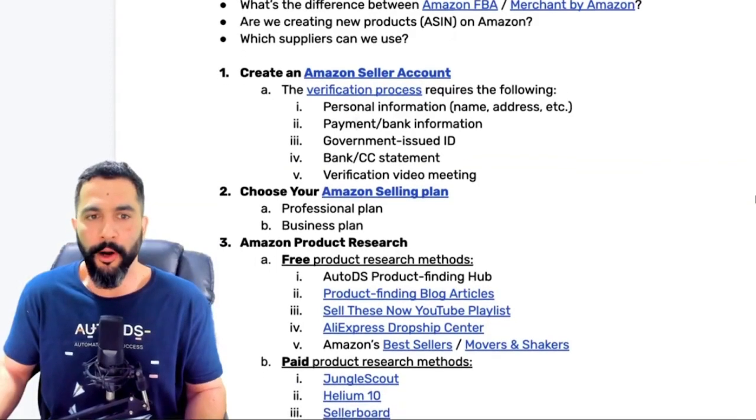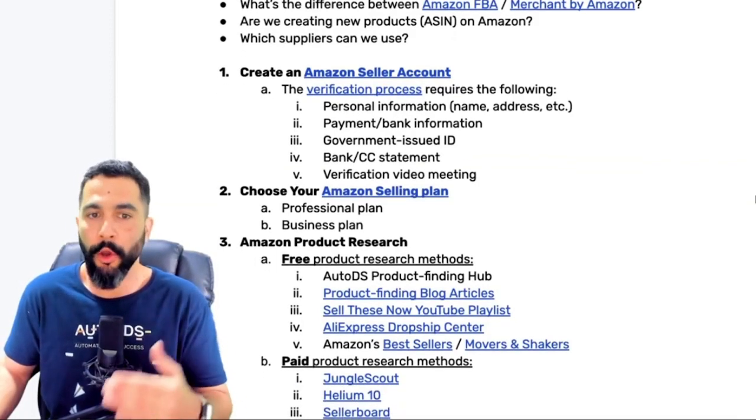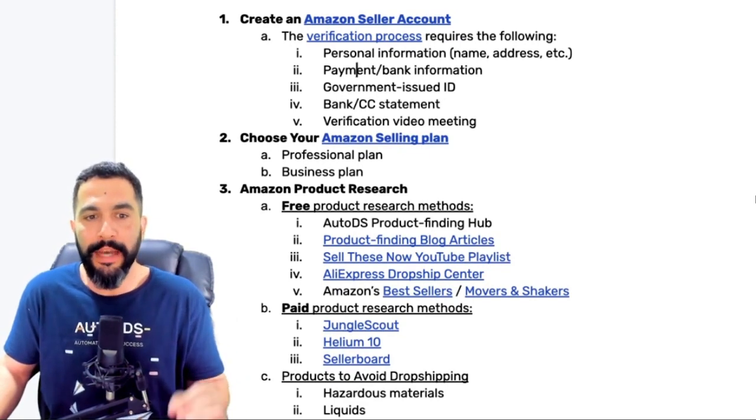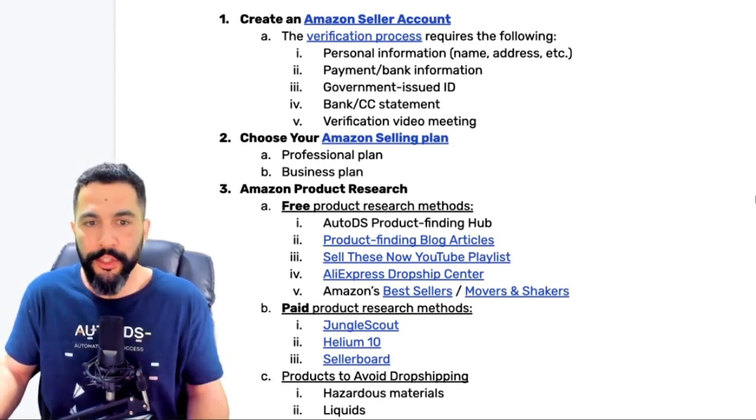Now, before we jump into product research and listing products on our stores, we need to understand Amazon's fees and know exactly how much we're going to pay, what our fees are, so that we'll know exactly how much we're profiting at the end of the day. So here's what we did so far. We created our Amazon seller account, went through the verification process. Now that our accounts are up and active, we downgraded from a business plan to a professional plan.